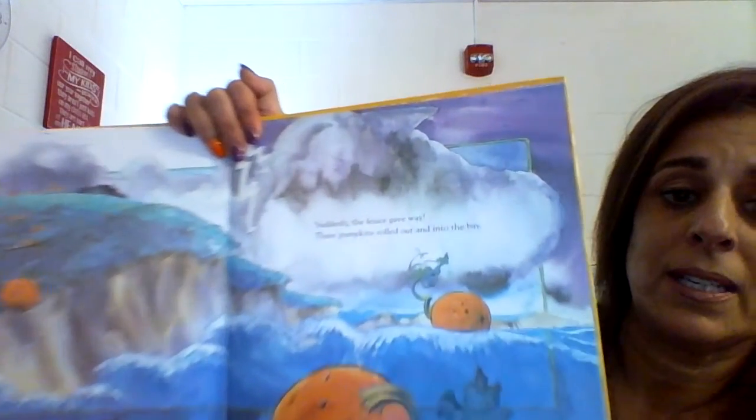Now, why do you think he was glad to be square? That's right, because he had edges and he didn't roll away like the other round pumpkins. I wonder what will happen next. Oh dear, that doesn't look so good for these pumpkins, does it?